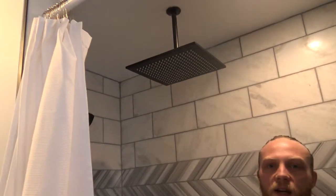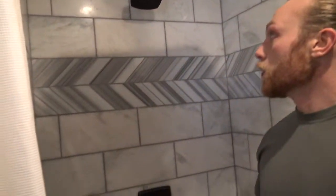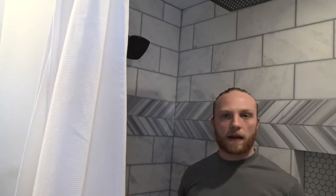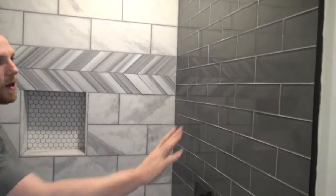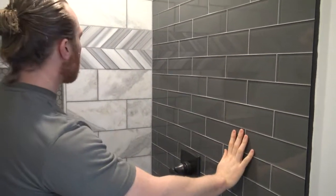So it really doesn't cost much more, and that's another one of those wow factors where you can either have the big rain shower head or the small one. I like to make the showers really a selling point, because a lot of people walk in and they love the masters. So we decided to go with all glass tile on this side.